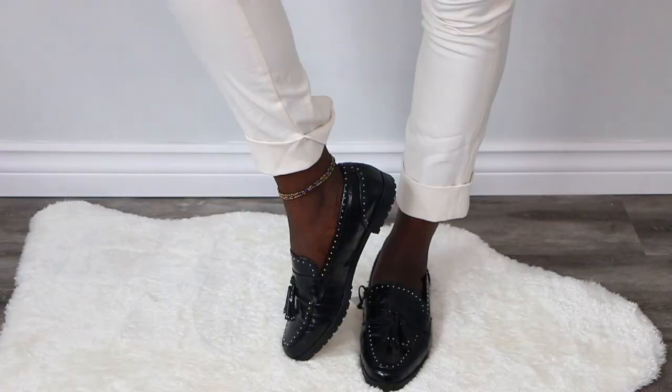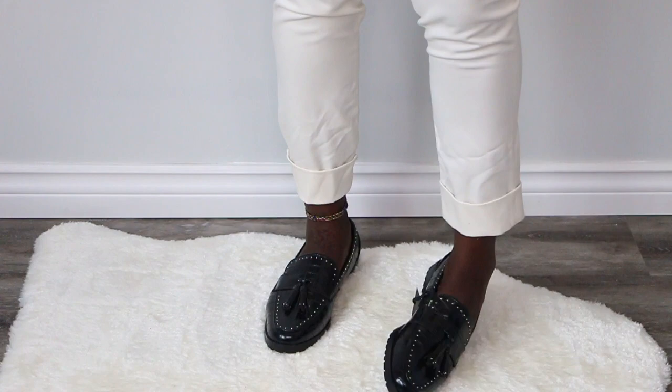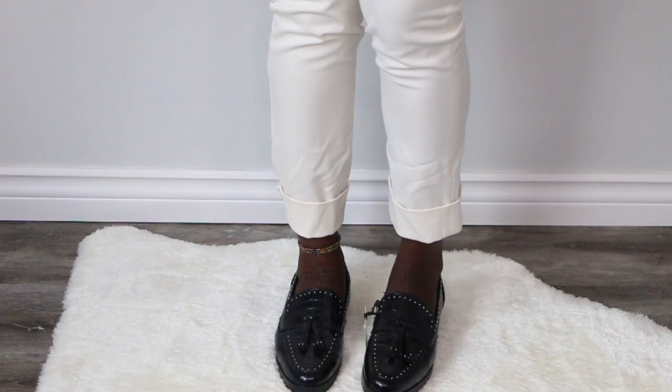So this is what the shoes look like. They're black. It's got a little heel. And it's got stones all over it. And they're not comfortable. They are not comfortable because I can already feel my feet starting to sweat. And it's been like 2 seconds. Personally, I would not wear socks with them. But at the same time, you kind of need socks because of that rubbery feeling and that sweat.